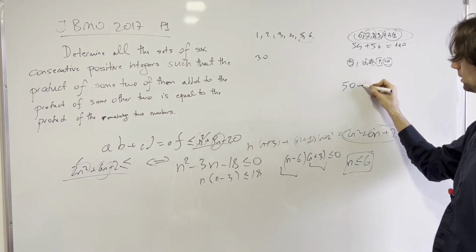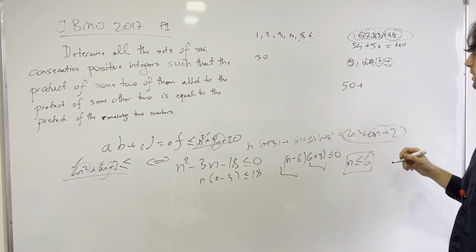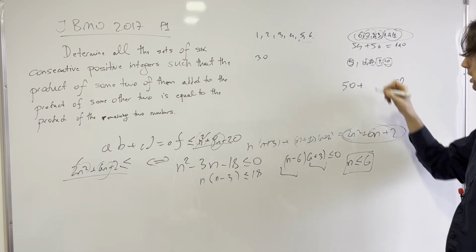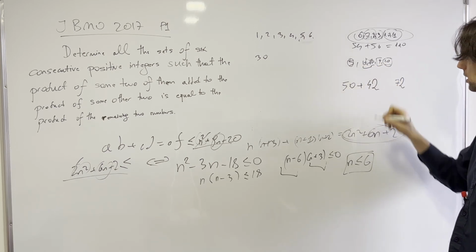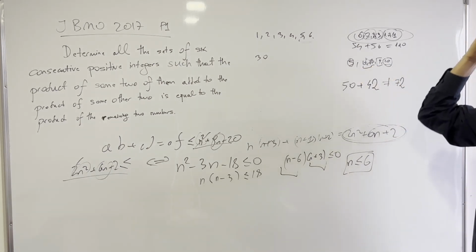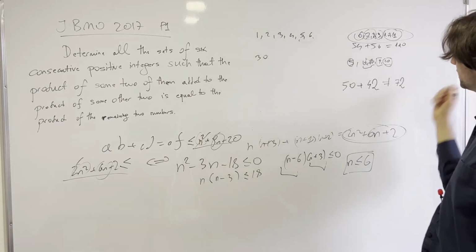So we'll have 50 plus something is equal to something. That something is at most 8 times 9, which is 72. And this other thing is at least 42. So this fails because it's not equal. So maybe this case doesn't work out. I'm really curious, is there another way? Also, why did this not work out?